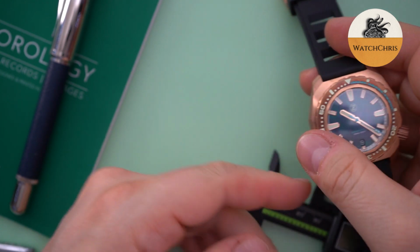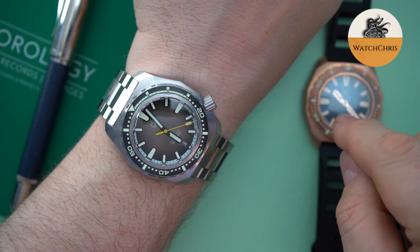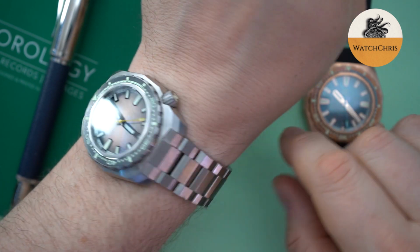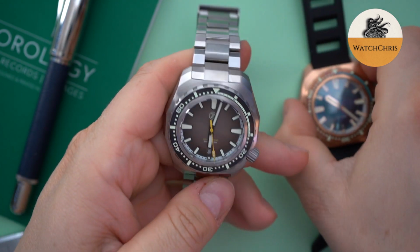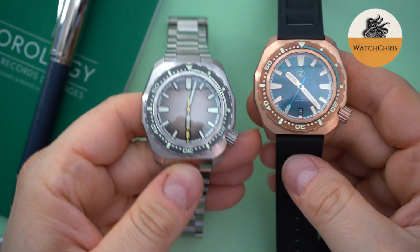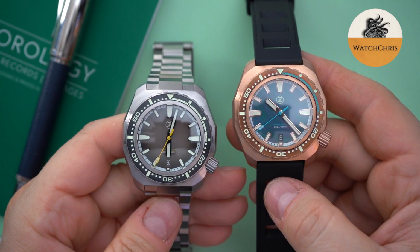Now, I mentioned I have the stainless steel version on my wrist. It's essentially the same setup as this watch, as the bronze watch. I'm just going to put them side by side so you can see what I'm talking about. This is cool. These are very good looking watches, and they're really well made.